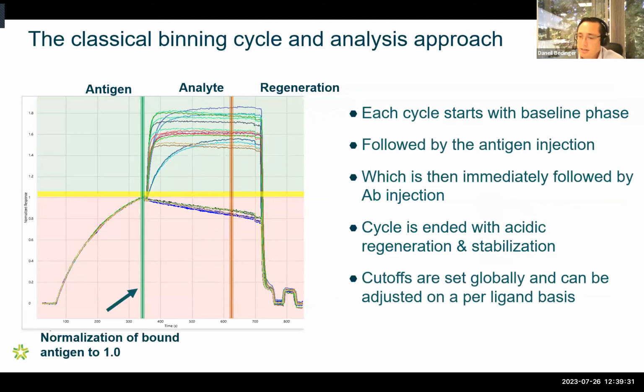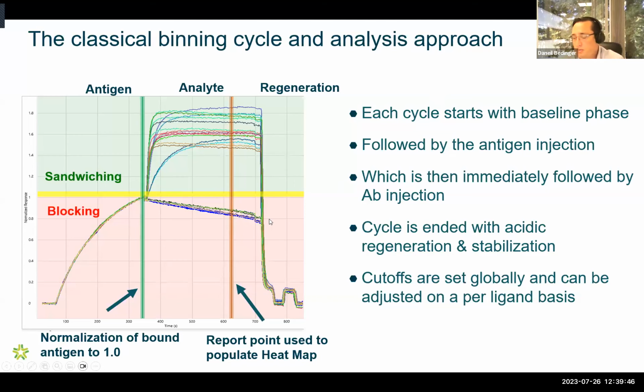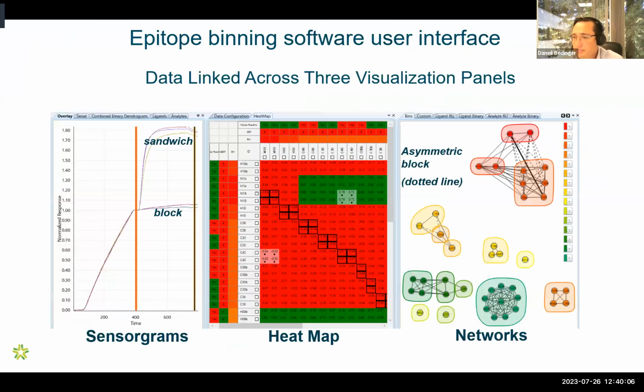The second bar is a report point bar, and it's looking at sort of the average value of the signal under that bar, and that is what is used to populate the heat map, and it's actually the difference from the blue control injections. So even if you have dissociating antigen, you can still set cutoffs for that. And then it allows you to position cutoffs, and everything that crosses the report point bar in the green is a sandwicher. Everything that crosses it in the orange is a blocker. And these can be adjusted on a per ligand basis if needed.